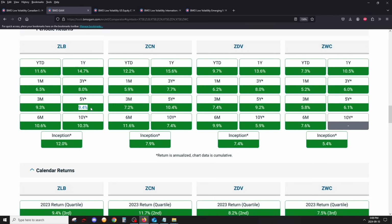If you look at the last 5 years annualized, it's 9.4 versus a 10.4 versus a 9.2 versus a 6.1. If you look at the 3 years, et cetera, you could go through it yourself. But just to say that ZLB, the BMO Low Volatility Canadian Equity ETF, has fairly good performance compared to other ETFs that are also Canadian equity focused, even though it has low volatility stocks.